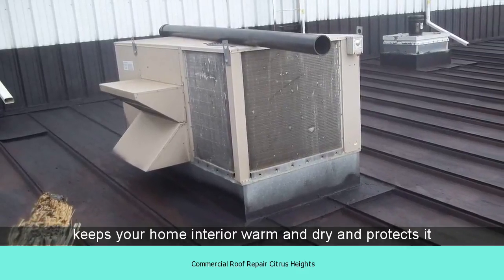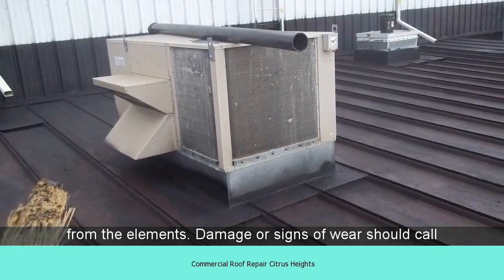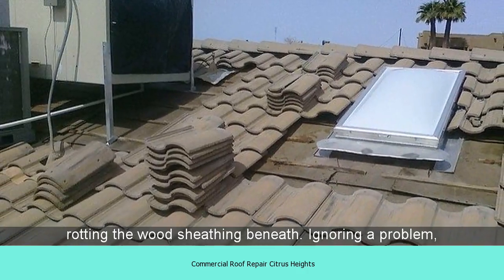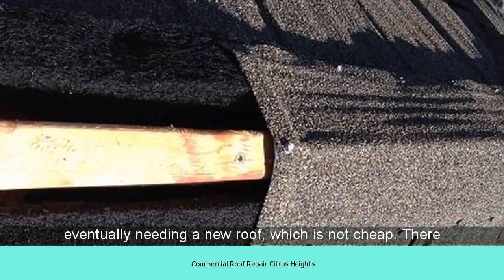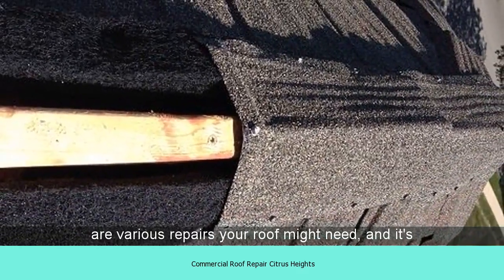Maintaining a sound roof tops the list of crucial home repairs. It keeps your home interior warm and dry and protects it from the elements. Damage or signs of wear should call for immediate action to keep water from seeping in and rotting the wood sheathing beneath. Ignoring a problem, even what appears to be a small one, could result in eventually needing a new roof, which is not cheap.